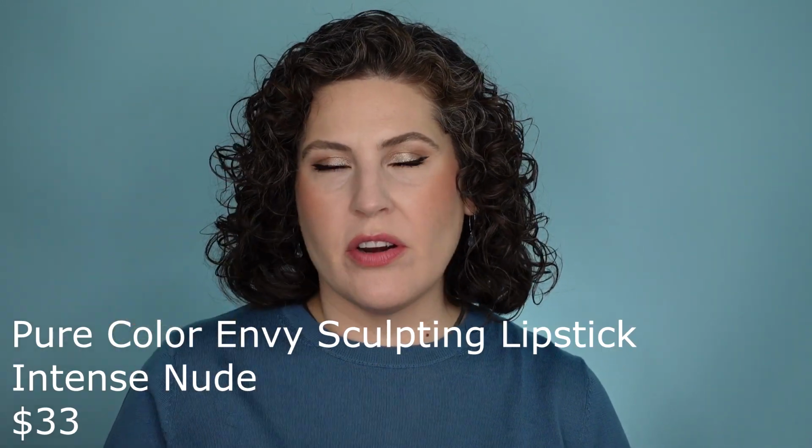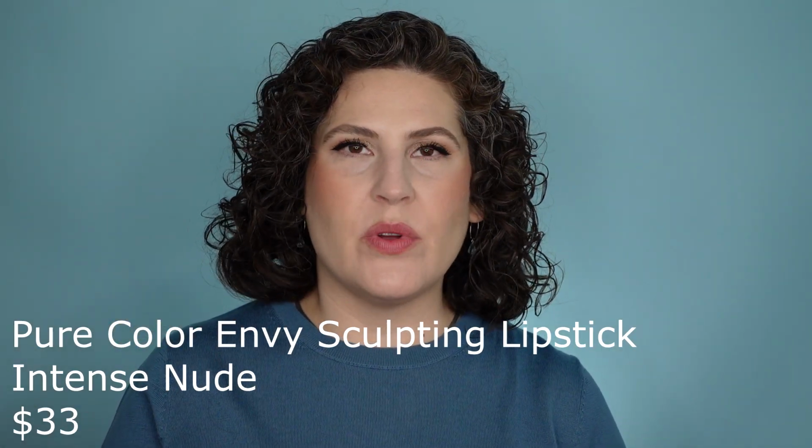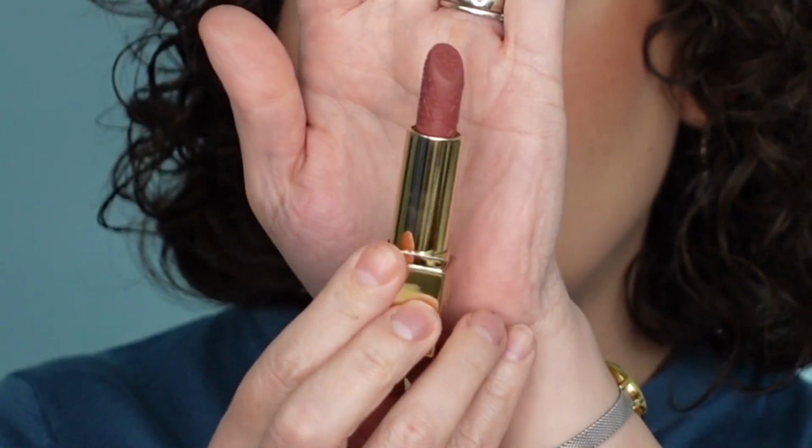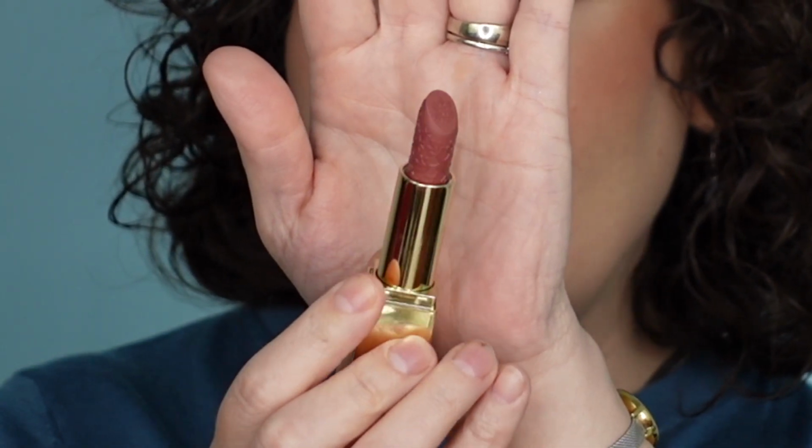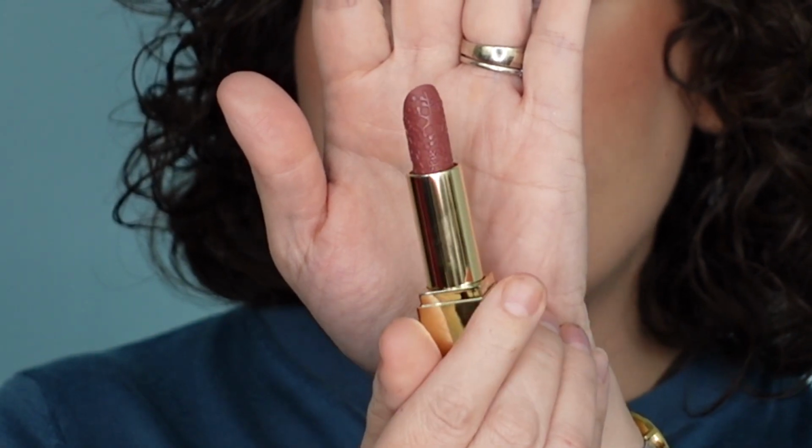I've always enjoyed the lipsticks from Estee Lauder. I think their Pure Color Envy line is really beautiful. This is one of their Sculpting cream lipsticks. But they did something different this year for holiday. Take a look at the bullet. Look at that. It's got a little snowflake on it and it has the impression of snowflakes all over. I think this is super cute.